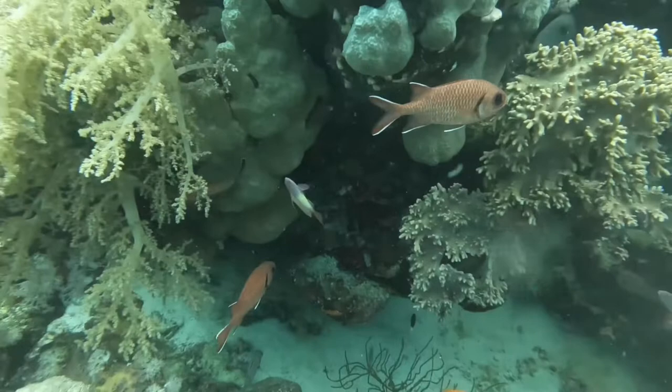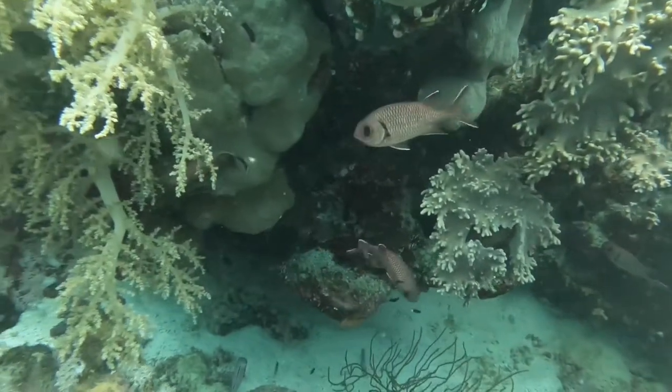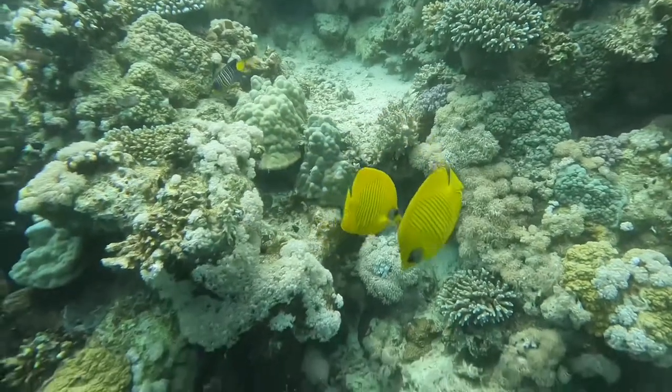Usually when we saw these fish, they were hiding in little caves, little nooks and crannies, somewhere dark. They have absolutely huge eyes. It was always a treat when we got to see butterfly fish.